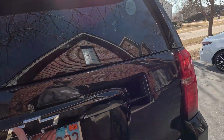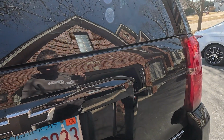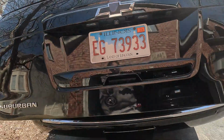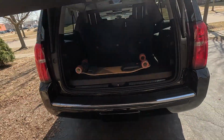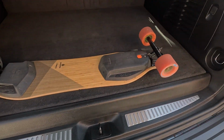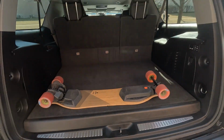Now, the key to being a successful Turo host is to have a boosted skateboard in order to get to your drop-off location and back.